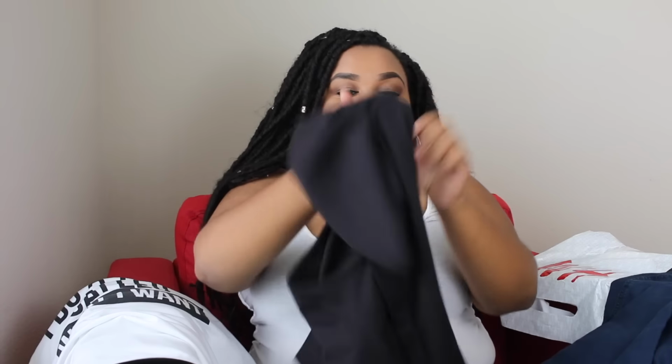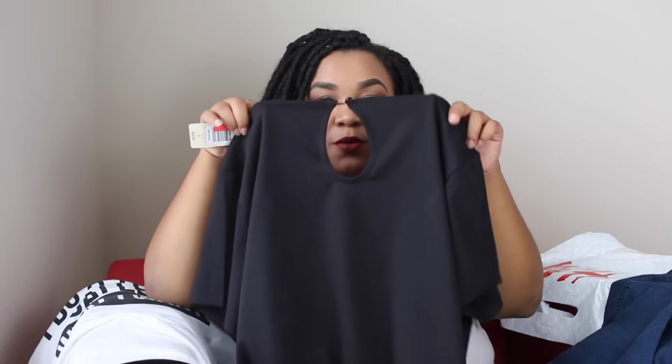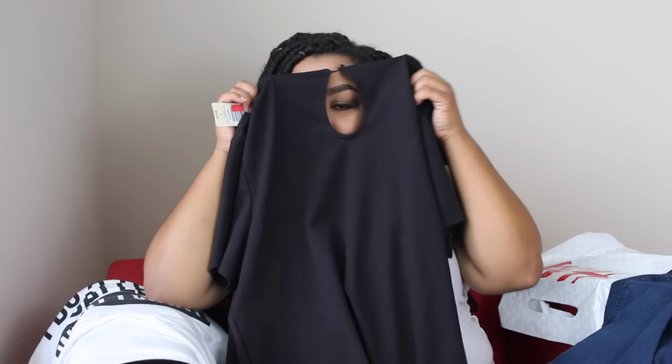You have this nice detailing on the back. Well, not detail, but you have this little button open hole. So definitely get this if you're comfortable with your back being out. But I like that shirt a lot. You can wear that to a family reunion, an outing, you're going somewhere with your kids, and you just want to look cute but not too dressed up. It's just a black shirt, so black goes with everything. You can wear it for any and every occasion.